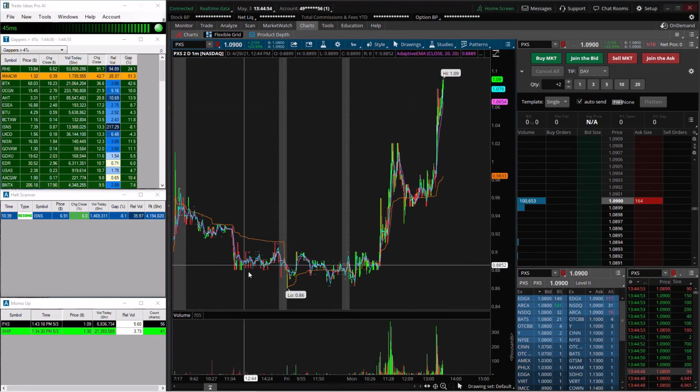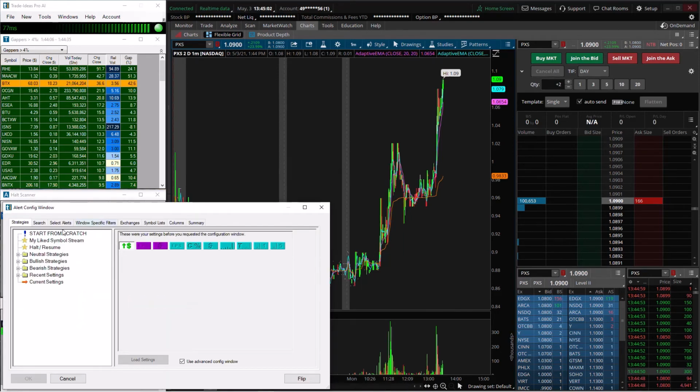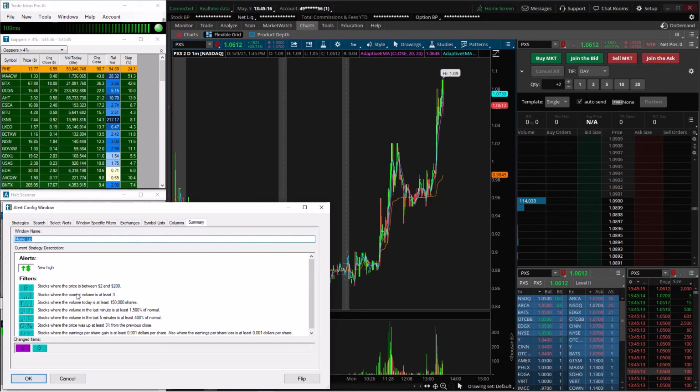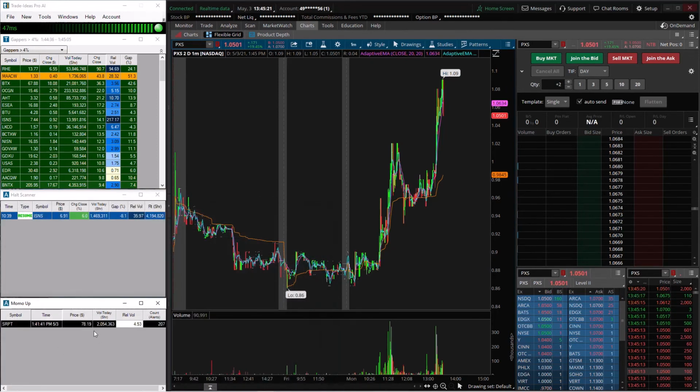So they're gapping up. I might need to change this. So it's bigger than $1. You can go in here and configure just like this. You go here. Price. I'm gonna make it $2. And then I'm not even gonna have a cap. I'll make the cap like 200. Okay. Here you can see everything for the Momo scanner for free. New highs. Bam. Now I should get better looking stocks than this. But there you go. I guess we can go check ISNS really quick too.